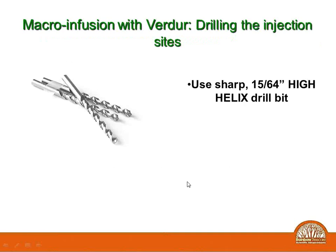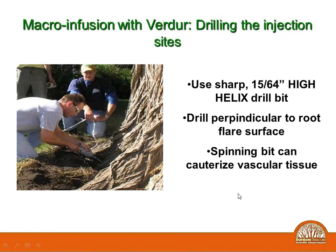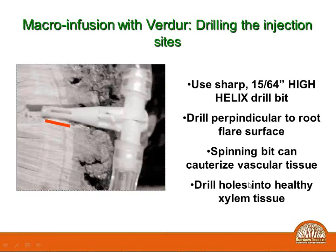So how do we do this? How do we inject this product? The most important thing to do is use the high helix drill bits. They will cut the vascular system, and they will allow more efficient uptake of the product. If you spin that drill bit in the hole, you will burnish or cauterize those vessels, and that will slow the uptake. We set up this harness system with this plastic tee.